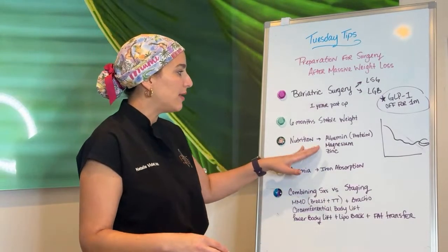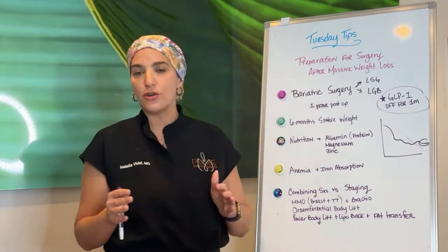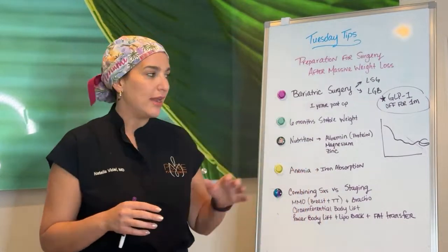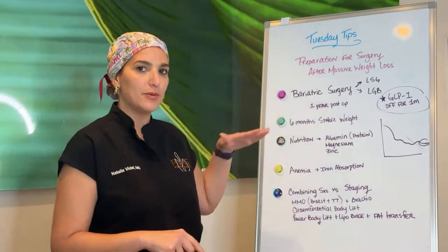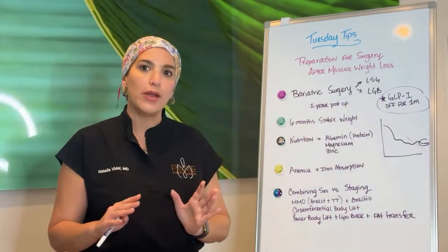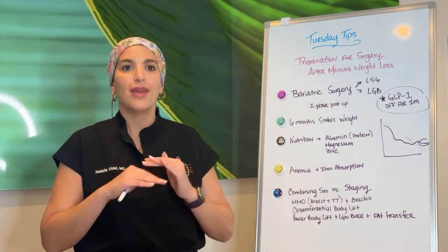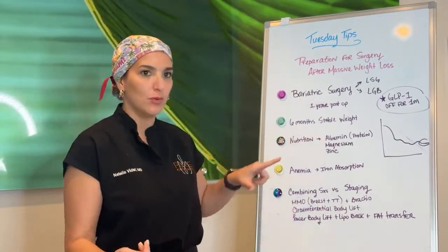So it's important that when we're preparing for surgery, if you've had a bariatric procedure, you are on some supplements, and you should be following up with your nutritionist or your bariatric surgeon to optimize those supplements as time goes by. If you have weight loss naturally or through GLP-1, you should be checking with your PCP or nutritionist just to make sure that everything is up to par for surgery, okay? But this is the most important one.